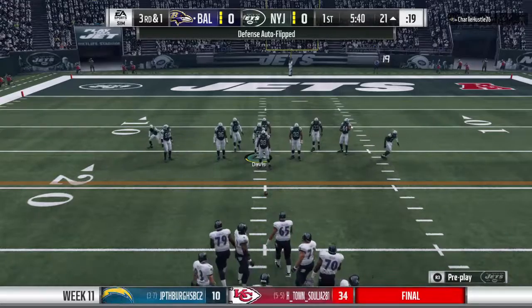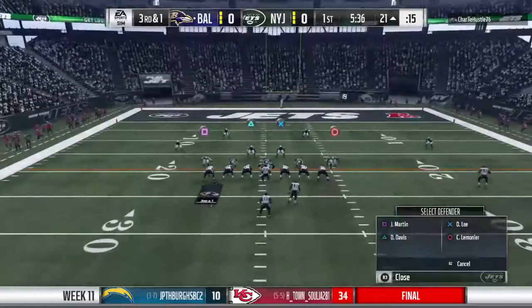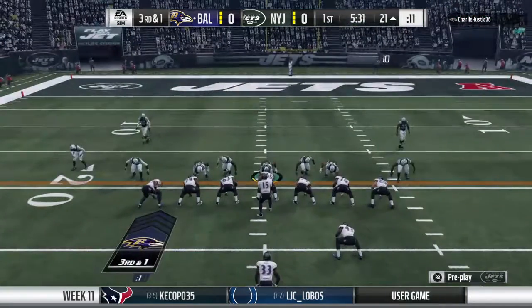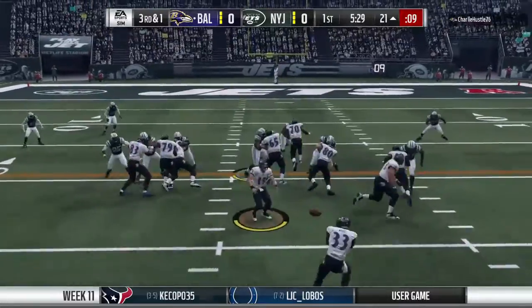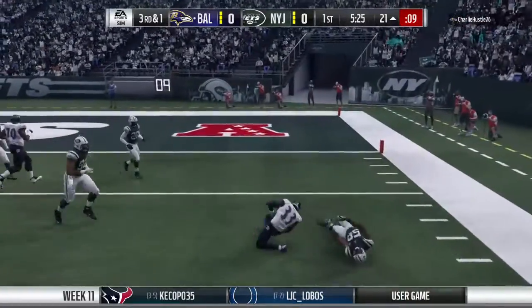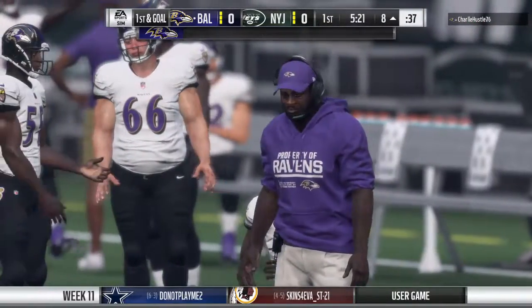3rd down now following the run. And they're definitely showing blitz here. They run again with Ware. They're able to convert on 3rd down, and that sets up a 1st and goal.